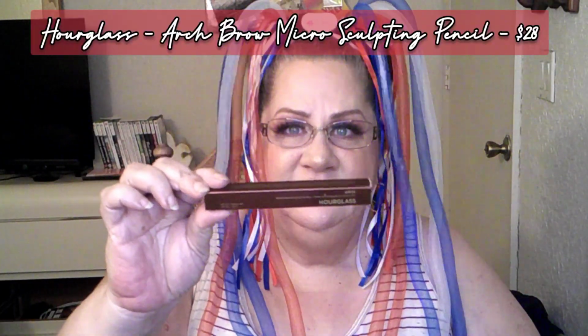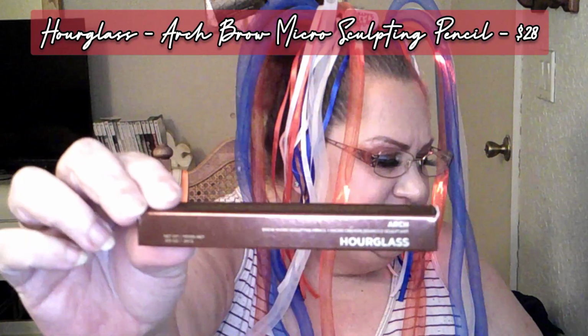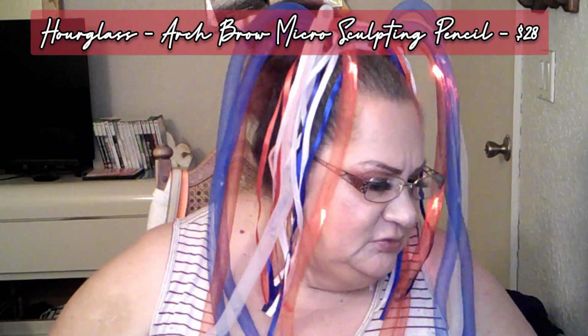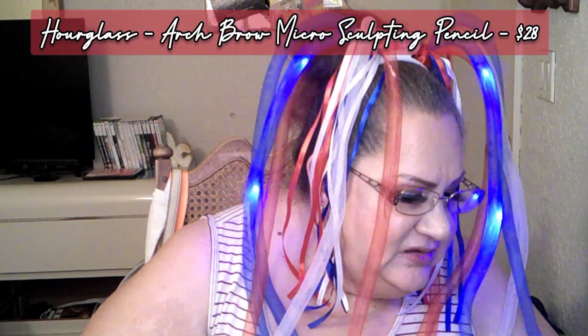Now the next thing I have is by Hourglass, and it is the Arch Brow Micro-Sculpting Pencil, an ultra precise brow pencil designed to impart the thinnest hair-like strokes for microblade-worthy effects without the blade. The 1.4 millimeter tip provides complete control for naturally defined brows.